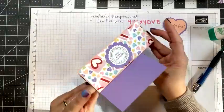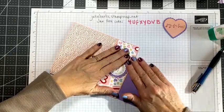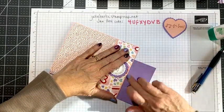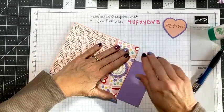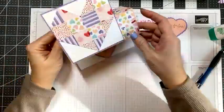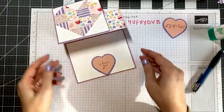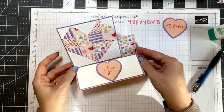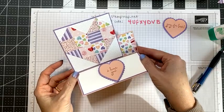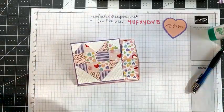Now bring it up to make sure that you don't have any glue peeking out through here, because that glue could catch and your card won't open. And now your patchwork heart is glued to your easel. Okay, now comes the fun of embellishing.